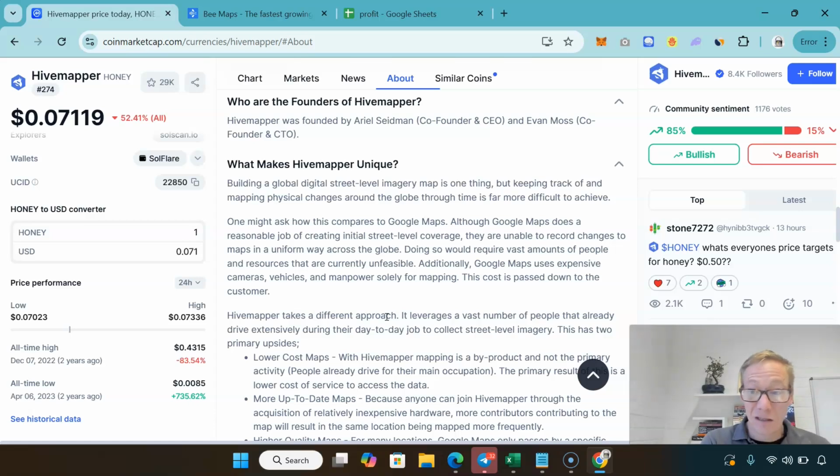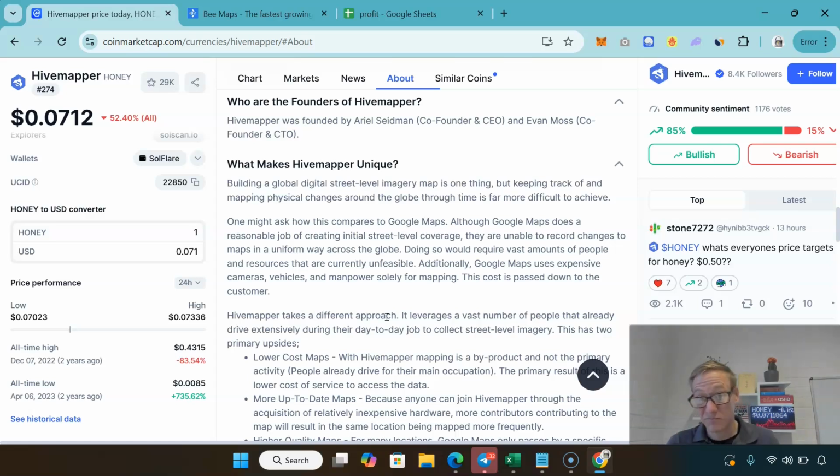And quite often, to be honest, Google Maps is years out of date. There's some areas where you drive around and you see absolutely nothing because it's so out of date. So Hive Mapper being this kind of project where you get access to real world recent imagery is actually very useful.